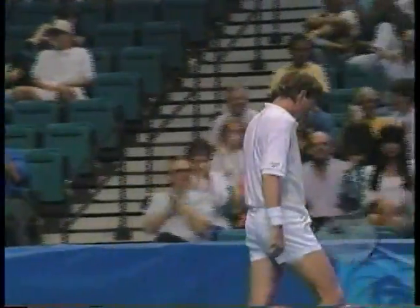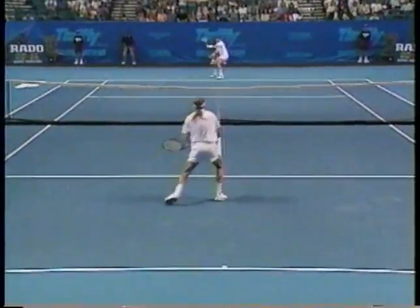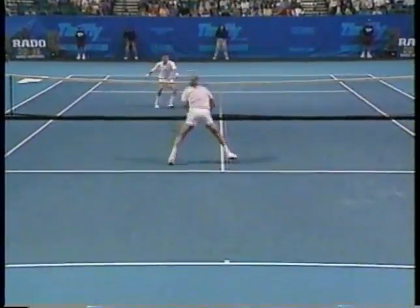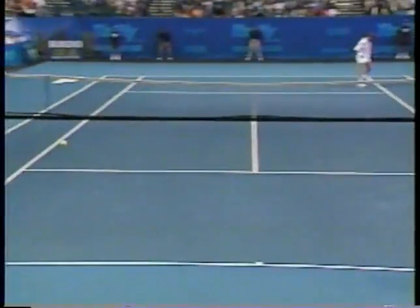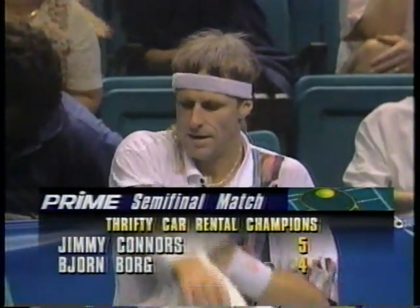Great court coverage by both players. Unbelievable. And the appreciative crowd. Here it is, the serve and volley, the pickup by Borg, hits off his frame and just drops over. Connors makes the good angle off the backhand. Borg stretches, and Connors hits the high forehand volley. Connors leads 5-4 in the first set.